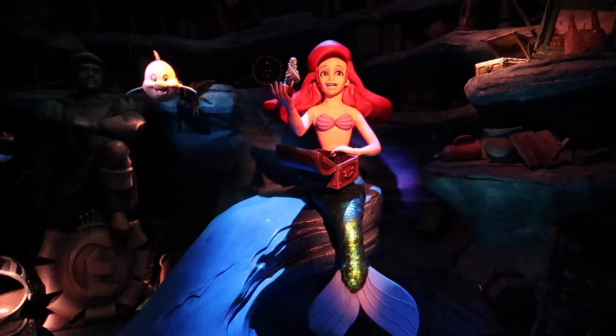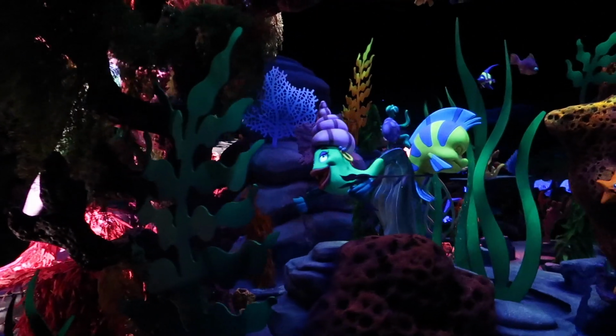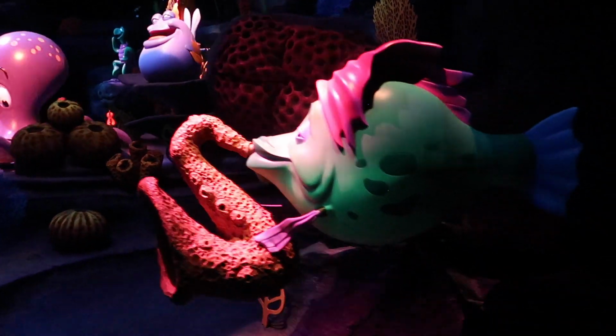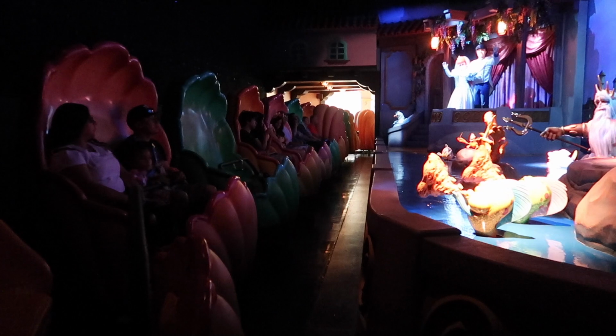The Little Mermaid is a fantastic ride, particularly for your moms and dads who have little kids. On a hot day, you go in, it's cool, it's brightly lit, the music's real happy and upbeat, and children seem to love it, and the adults love it too.